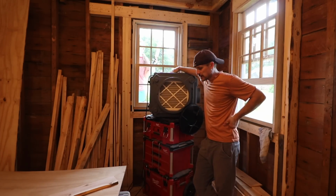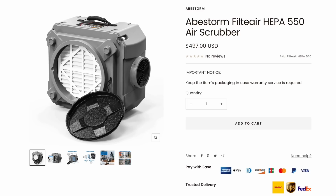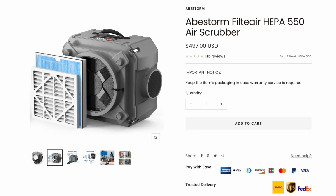Nice little added feature. For the price point, I'm not sure. You tell me if this is something that you would need or use, like if you're a contractor maybe.